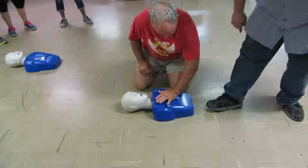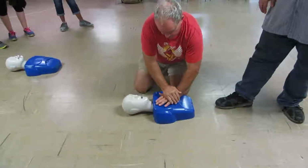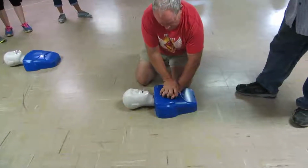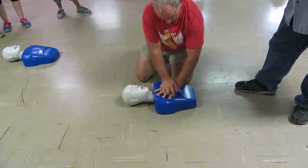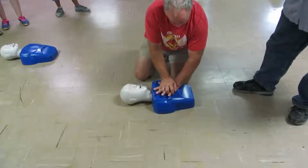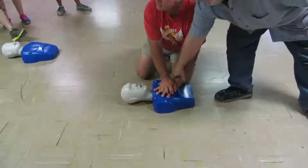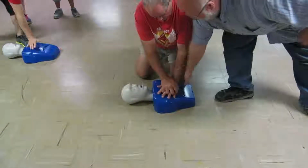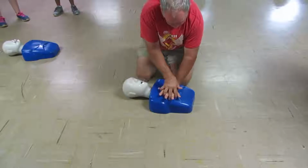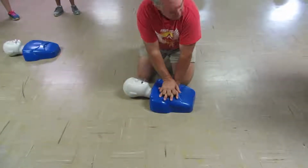Right here. Okay, so right here, one hand over the other, and like this. Put the heel of your hand right in there. Right there, okay. And then we're going to sing "Staying Alive." Okay, so you're going to be square with the body. And so you're going to go 30 chest compressions.